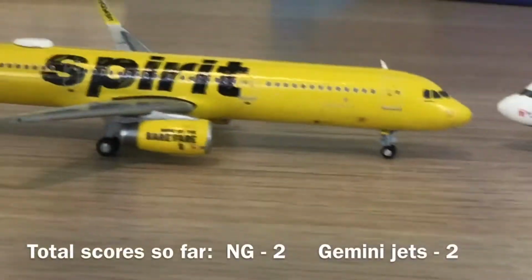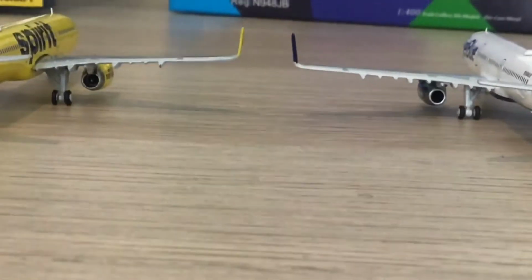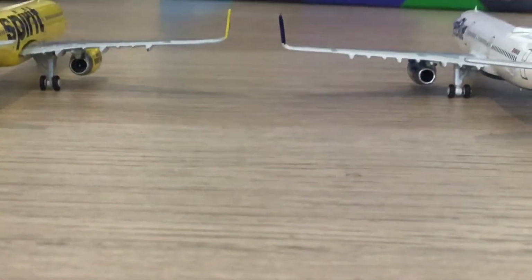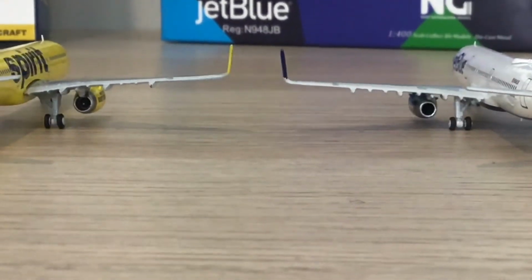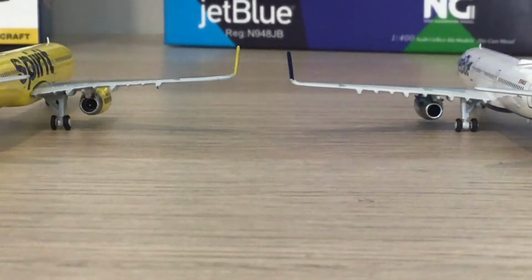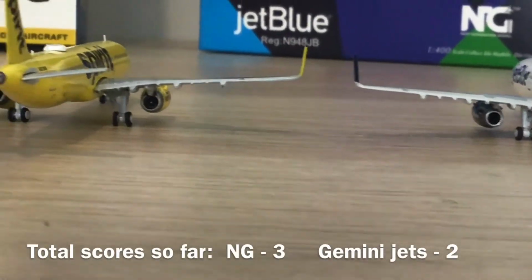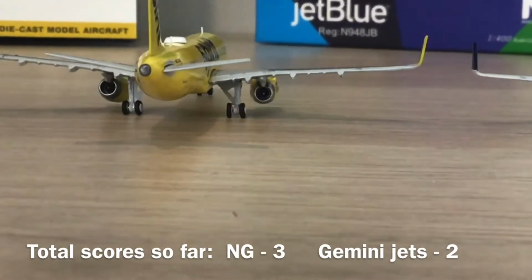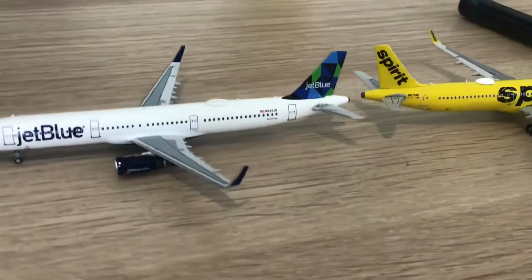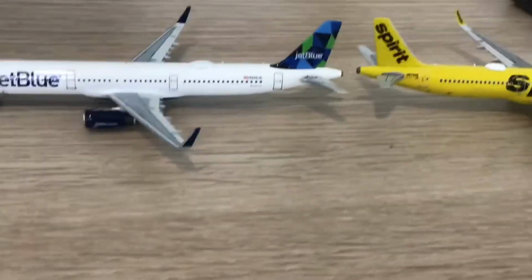So now we're going to move off to the side here, and we're going to do the wings and the engines. So here for the wings, on the left is the Gemini Jets one, where you can see that it is actually higher up than the NG models wing. So if the Spirit Airbus A321 here was taking off, that would be more realistic. Although NG models have definitely won by now, I'm still going to compare the detail of the model, just for the sake of it.